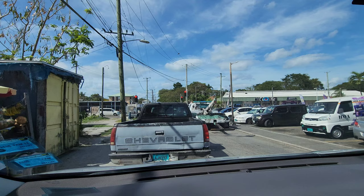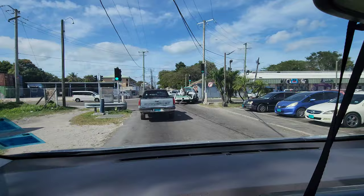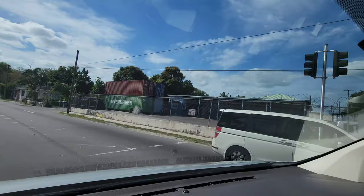So the government just decided, all right, well, we can't get them down. Nobody can cut them down. Everybody that tries or attempts to cut it down ends up dying. So might as well build a road around the thing. So it's sitting literally in the middle of the road in Guyana. It's been there forever.